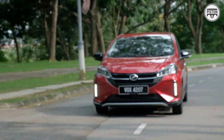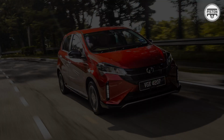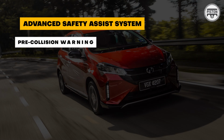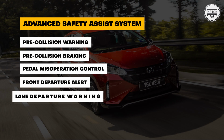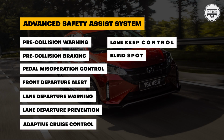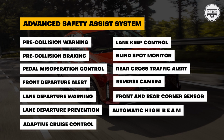So this is all part of the Perodua Smart Drive Safety Assist Systems. It's basically a safety suite, and it has all sorts of features. This is known as the Advanced Safety Assist Systems, and it features pre-collision warning, pre-collision braking, pedal misoperation control, front departure alert, lane departure warning, lane departure prevention, adaptive cruise control, lane keep control, blind spot monitor, rear cross traffic alert, reverse camera, front corner sensor, rear corner sensor, and automatic high beam.